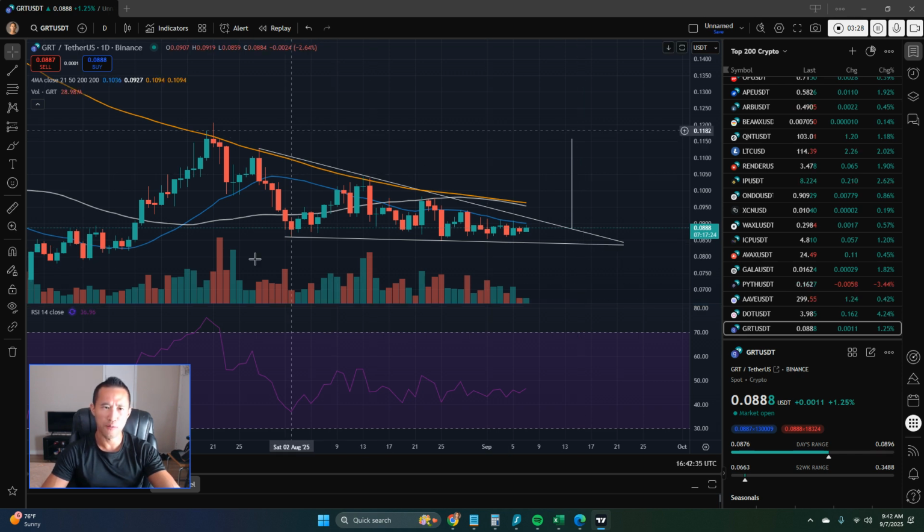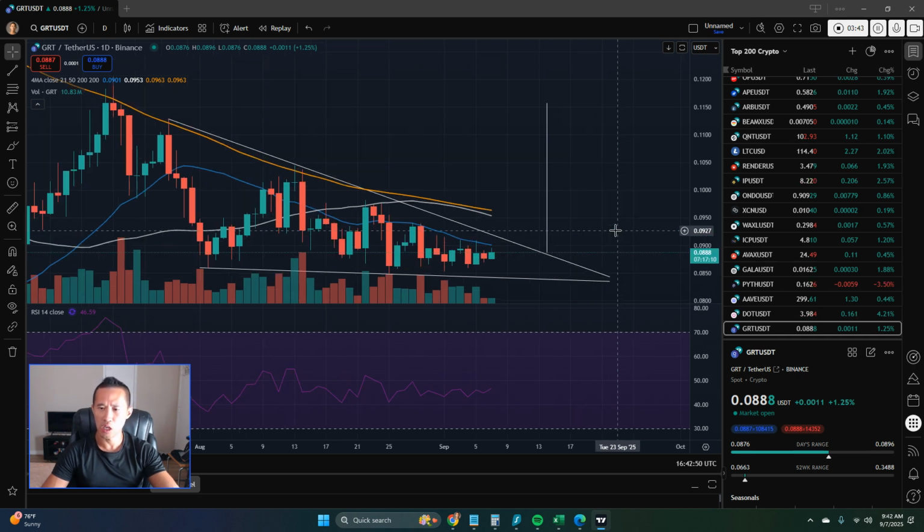And of course, falling wedges, even though they have a higher chance of breaking to the upside, I've seen them break down as well. So something to be mindful of because nothing in this market is 100%. Now this is basically what I'm looking at for GRT.